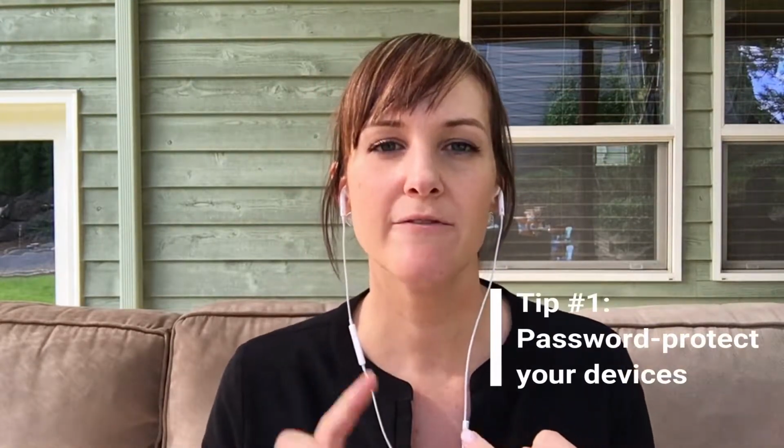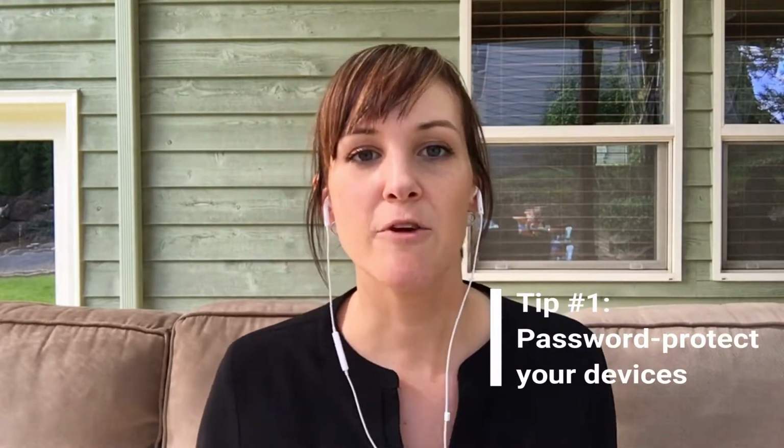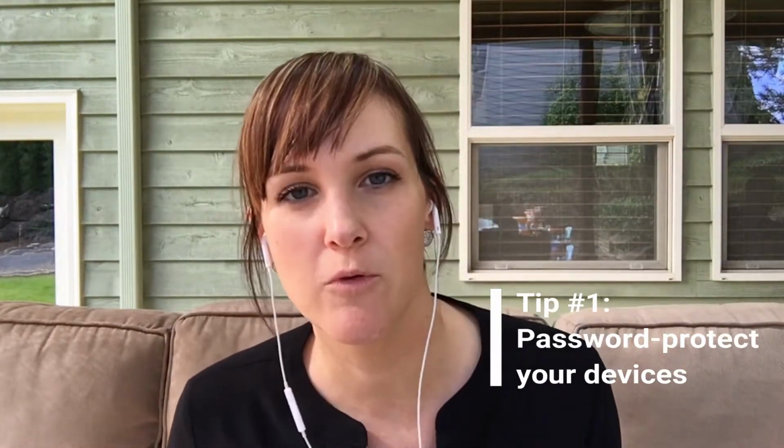Okay, so tip number 1 is having a strong password on all of your devices. So on your iPhone, on your iPad, on your work laptop, if you're taking that with you when you travel, it's very important to have a strong password. So if you don't have a password, bad. If your password is 1234, you should change that right away.